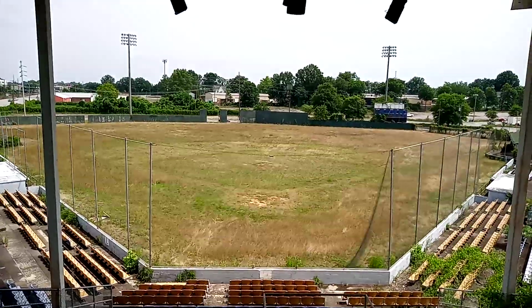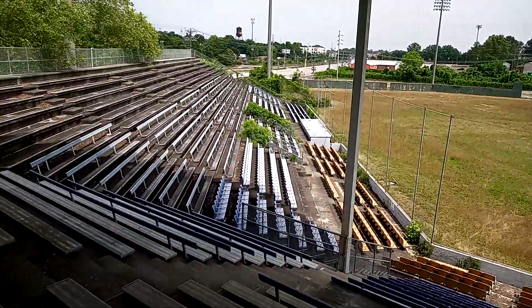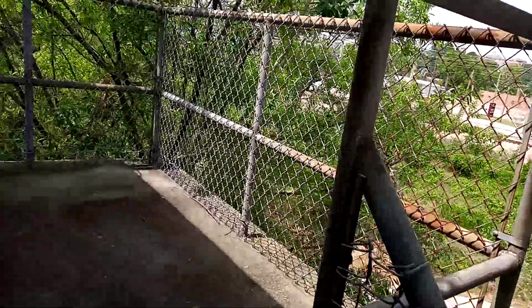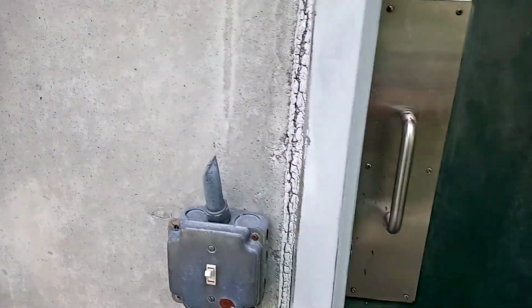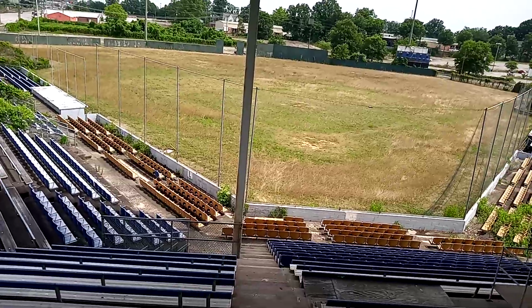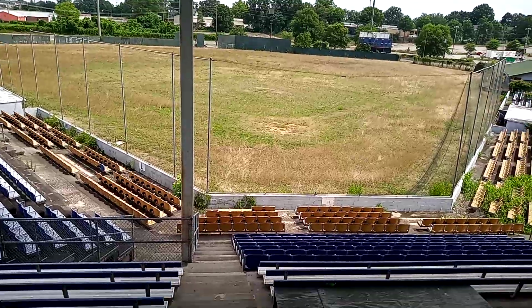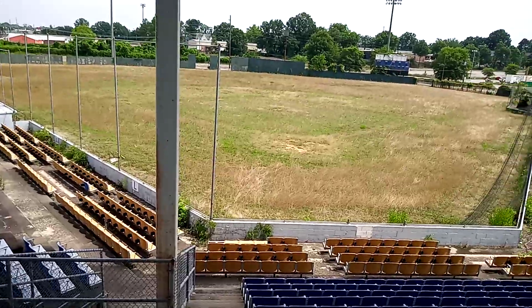I don't know if I mentioned it yet while I've been talking, but supposedly Hank Aaron actually played at this stadium. A famous baseball player, home run king. Oh, can't open that. Yeah, he played back when he was in, I believe it was Jacksonville. He actually played at this stadium. So I think it's one of the big reasons why it's historic, which is pretty cool. I could see not wanting to tear it down.